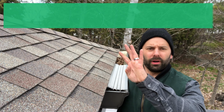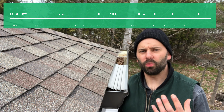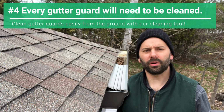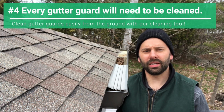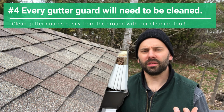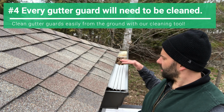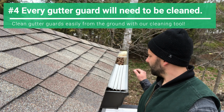Tip number 4. It's important to keep in mind that once you've decided on gutter guards, you'll need to know that every gutter guard will eventually need to be cleaned off. That doesn't necessarily mean you have to get on the roof, but just keep in mind that debris will collect on top of these panels.